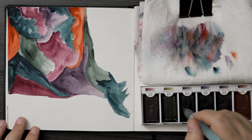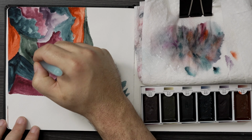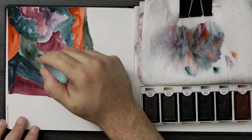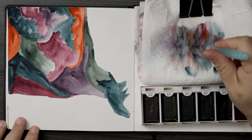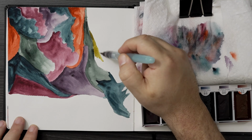I call it paint because that's how they tell you to use it. You don't put this in a pen. It's in a pan. You know what that means? It means to me that it's paint. It may not be reactivatable paint, but it's paint.